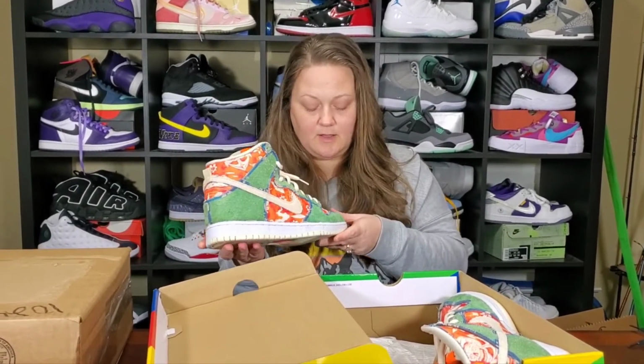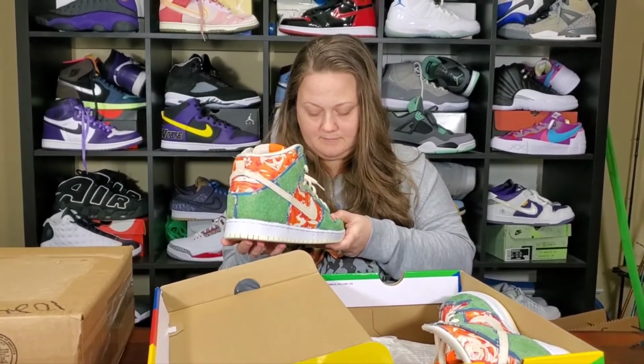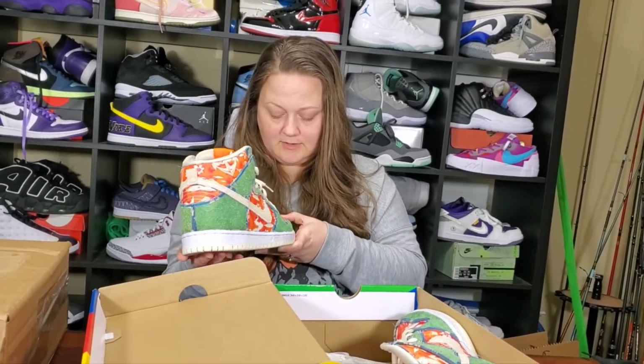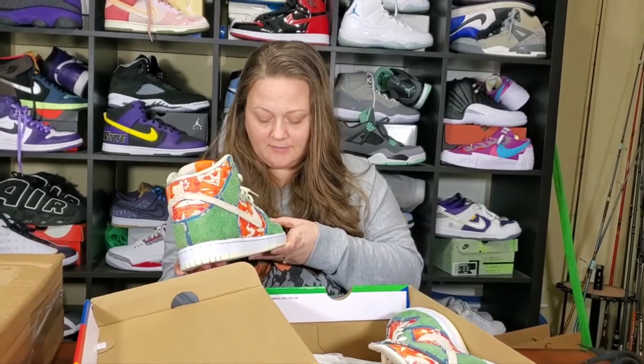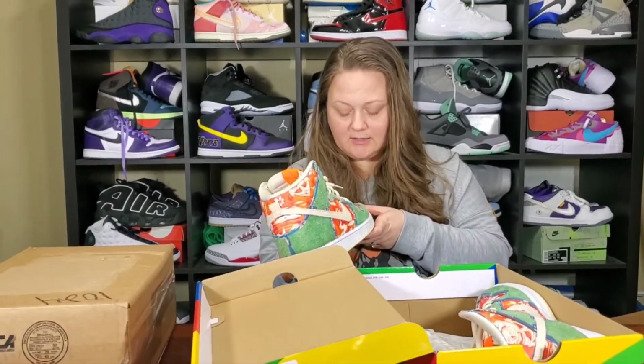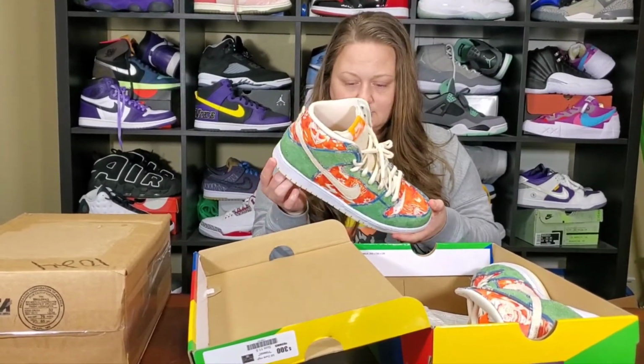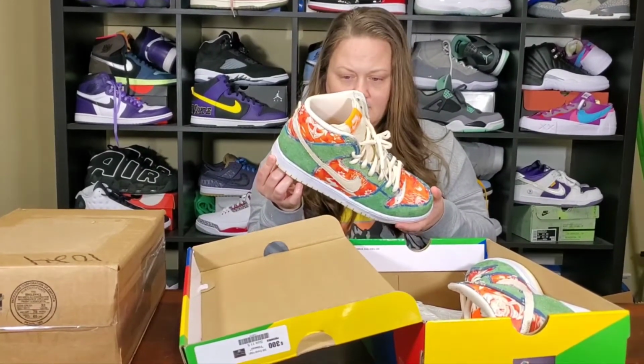I guess this is like Hawaiian. Yes, they're Hawaiian. SB Dunk High, Hawaii. Can't tell what that thing is. I see fire and a palm tree and a volcano and leaves. Oh, Hawaii.